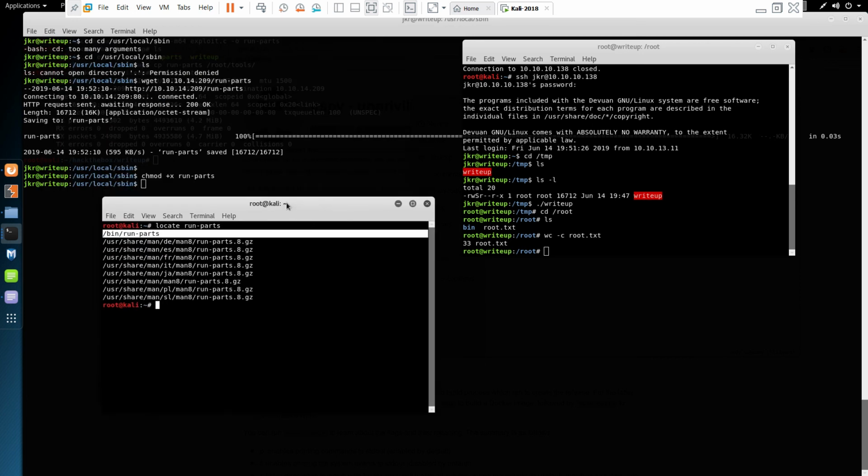Because the file is not actually being called with a full path, if we write a malicious run-parts binary, which is going to get executed by the root user, and place it in the root user's path, all we did was make this run-parts file turn our WriteUp file into an SUID binary, which you can actually execute. So you can see here the SUID bit is set. It is executable, and then once we execute it, we become root.